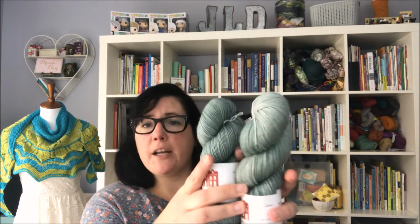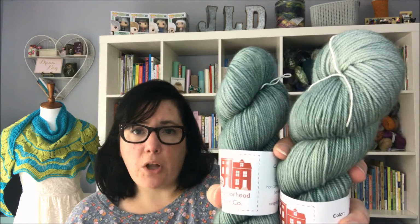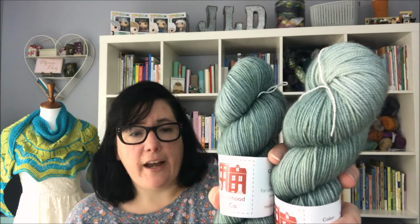Then we went to Neighborhood Fiber Co. I love their yarn. I've bought their yarn in the past, and this time I picked up some of the Capital Luxury Sport. It's 70% merino wool, 20% cashmere, 10% nylon. I am a sucker for wool cashmere nylon blends. It's probably my favorite.